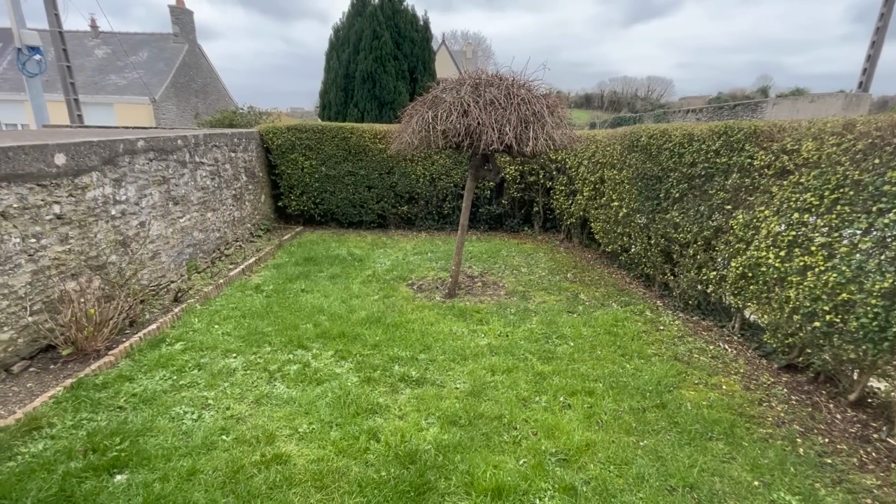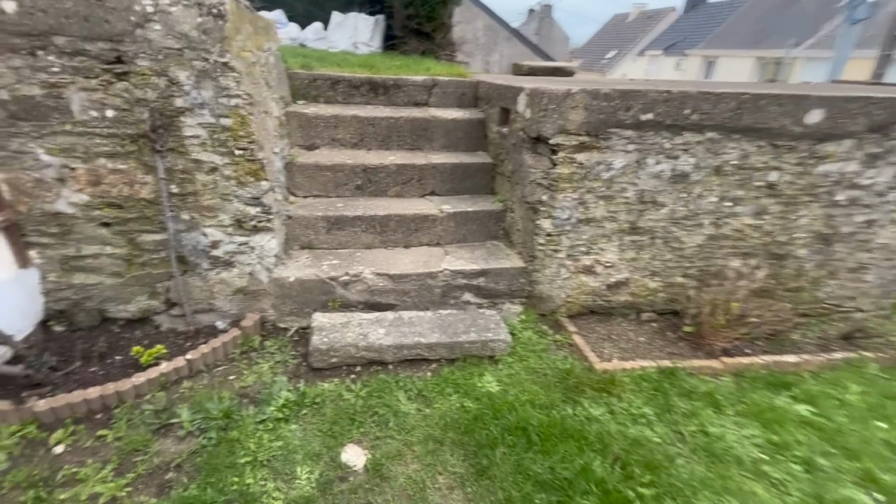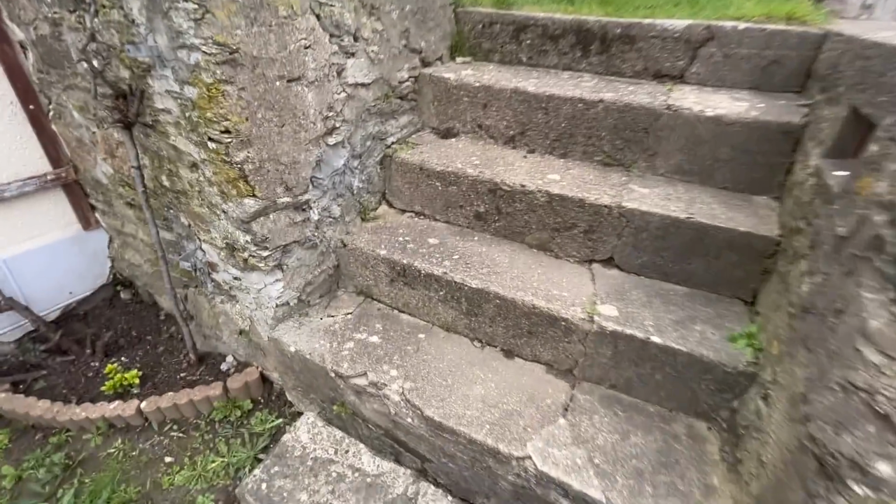This is our front garden. This is the back of the garage, and these are the steps toward our back garden.